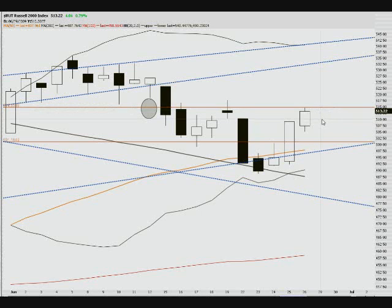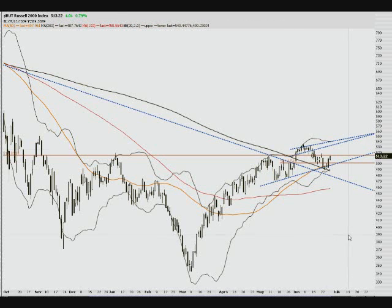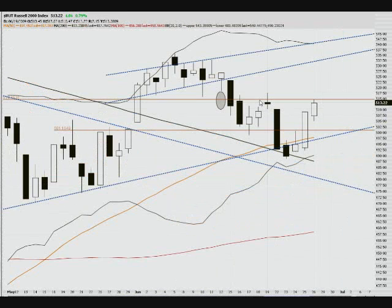It's the same line I've had this whole time. Haven't changed it a lick. And it is acting as resistance. So you can see those lines are key. It's the same one I've had every time I've shown this chart. I haven't moved the darn thing and it just touched it perfectly.